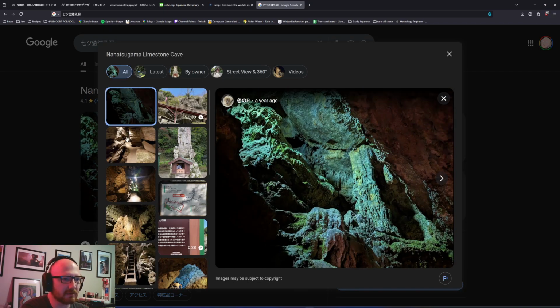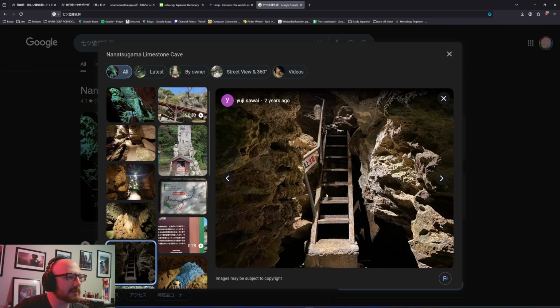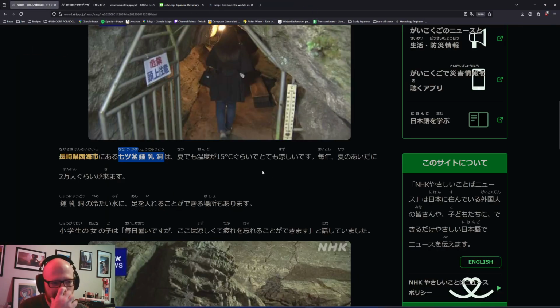Looks really cool. I haven't gone spelunking very much because I was always told that spelunking was dangerous, but this is pretty cool. Anyways, 夏でも温度が15度ぐらいでとても涼しいです。Okay, because it's around 15 degrees Celsius, it is very cool and refreshing.